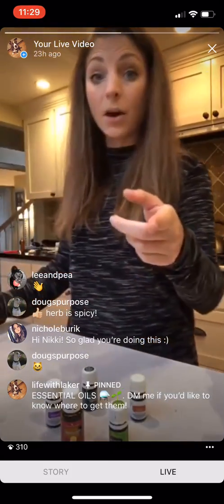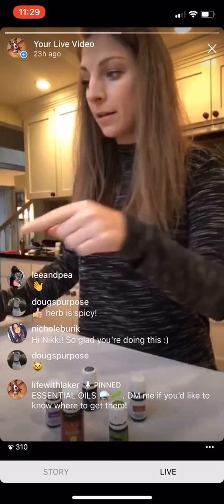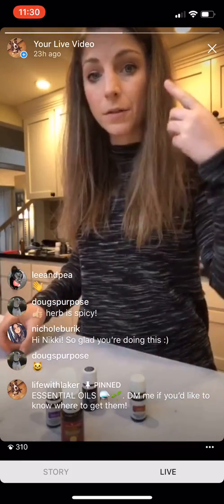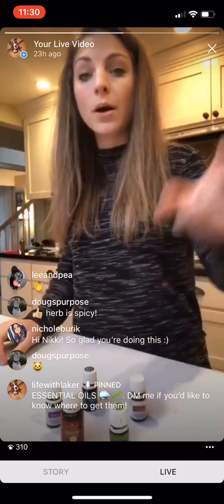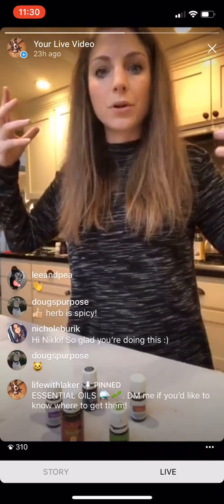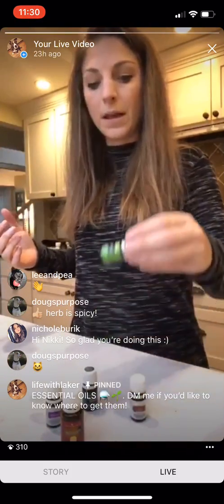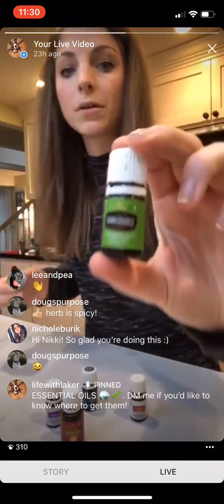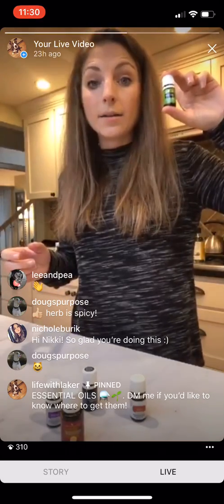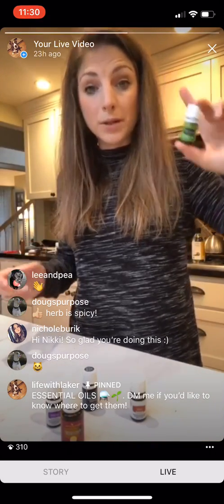Another cool little fact: for humans, it takes 20 seconds from when you smell something for it to hit your limbic system. It's nuts, right? The limbic system is where all your memories are stored, and your impulses. So this one's called Stress Away. I know it's backwards, but that's Stress Away. That can de-stress you in 20 seconds.